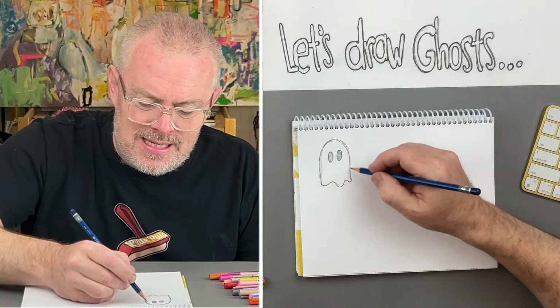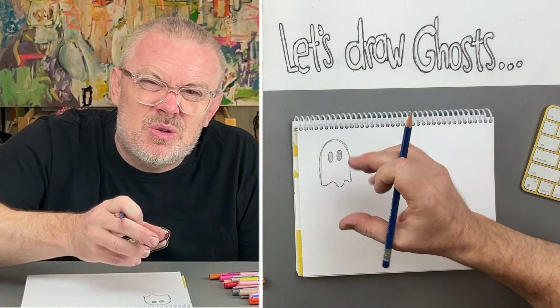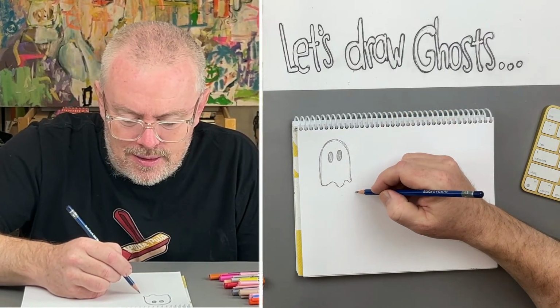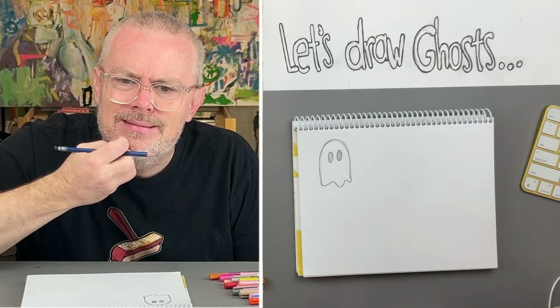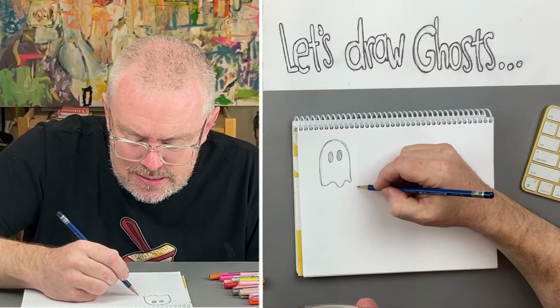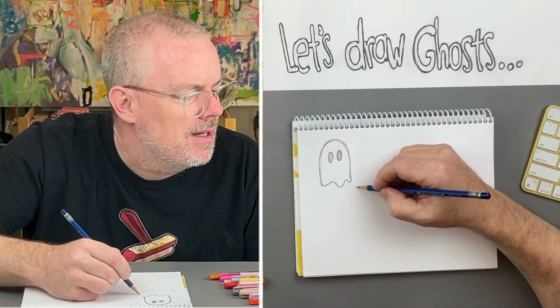Now, I drew this guy. He's a little short, squat guy. So now I'm going to draw a tall ghost right next to him. And should I have him overlap? I don't know if I'm going to do that. No, I'm not going to do that. Now I'm going to do it like this. I'm going to look at my other one. Yeah, I'm going to do this.